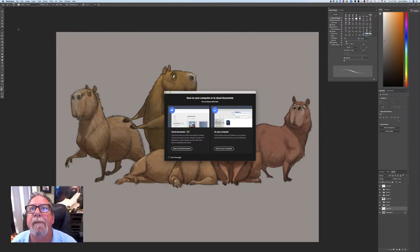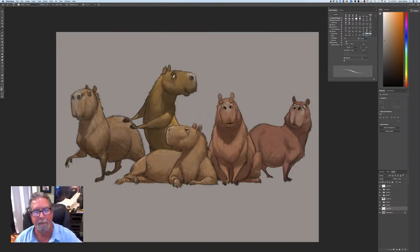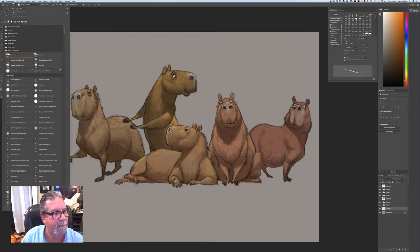Don't forget to save your work. How do I spell capybara? Look that up one second. I think it's C-A-P-Y-B-A-R-A. So one P. C-A-P-Y-B-A-R-A. Yep. Okay. Capybara. All right. So now is time to freeze.